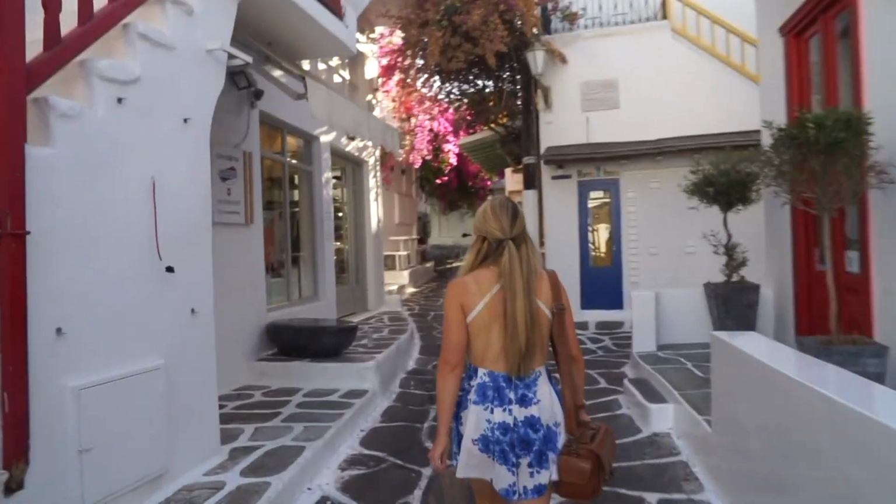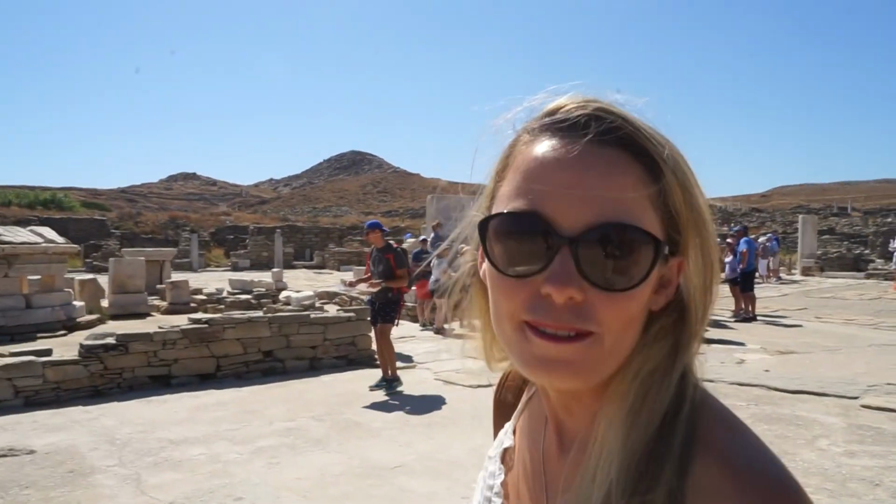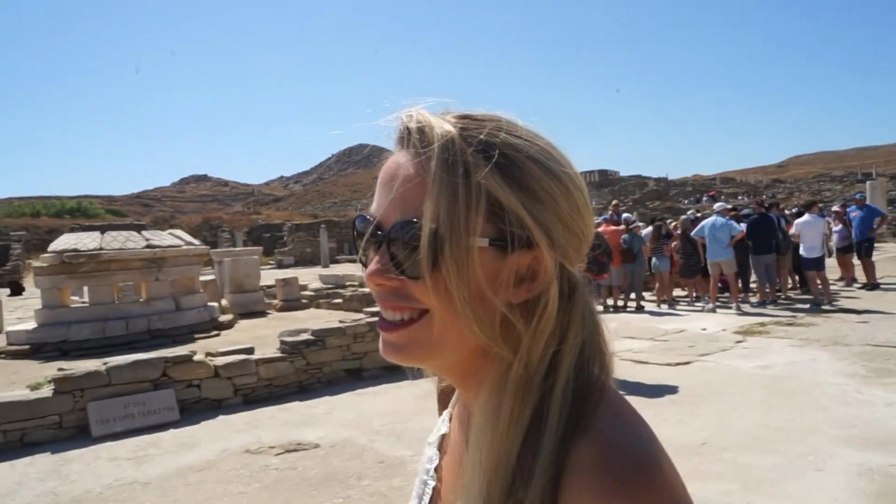Chora is the place we see in tourist magazines of Greece. It's amazing. Yeah, they're my favorite Greek gods, so I was like, I have to come to this island. But it does taste like a great time. Seeing this weather, you can't not. You have to have ice cream.